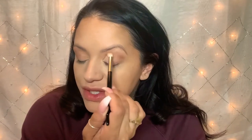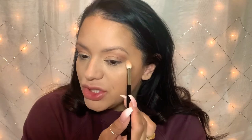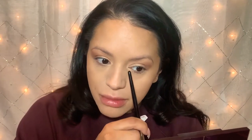I've heard other people say they don't have to set it at all. I can't do that. I tried the very first time that I used it to not set it, and it looked horrible. No, that's a lie. I'm sorry. Let me take that back. It didn't look horrible, but it creased. But that is not uncommon for me.